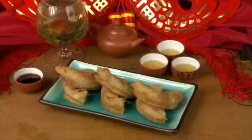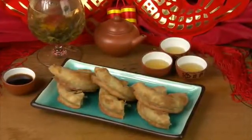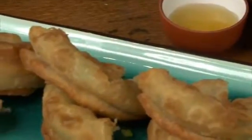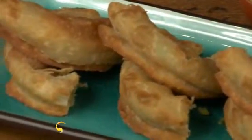These delicious cakes are best eaten on their own with a little soy sauce for dipping and a pot of Chinese tea. A simple yet satisfying snack that is steeped in Chinese tradition and still tastes as good as ever.